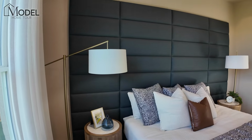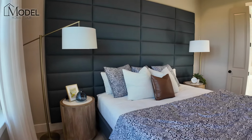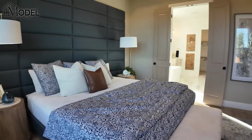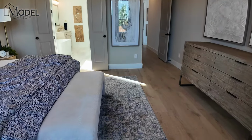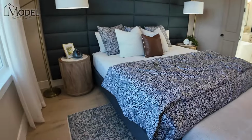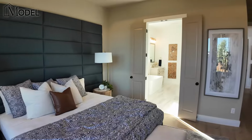Again, that is a design center element, not required to do. That might be an area where we can save you some money on the budget. I think it looks awesome, but you can see they end up putting down this huge rug anyway, covering it. So I guess if you're gonna do that, you can save some money and go with carpet in here.